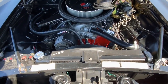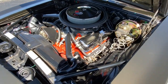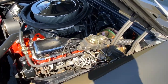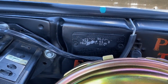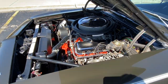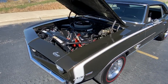So here's the 427. Okay. Power steering, power brakes. Look how clean it is here. There's the code for the X66. And Berger was known to get the SS396 cars and convert them into the 427 Copos. Some people say it's a double Copo, but again, I don't have any proof.